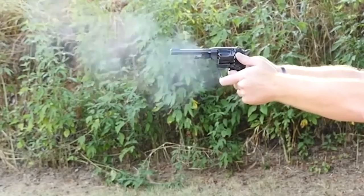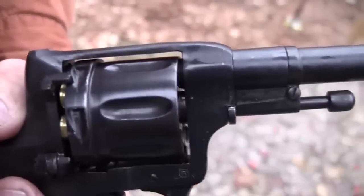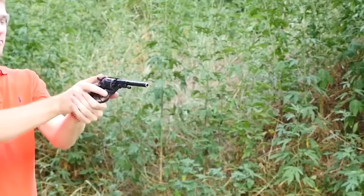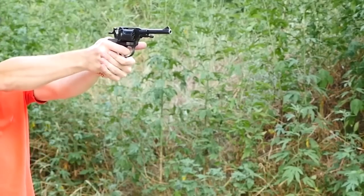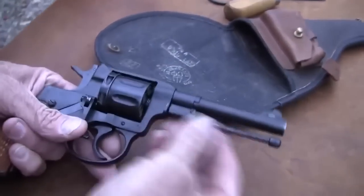In terms of home defense or carry pistols, the 7.62 by 38R cartridge is 34% smaller in mass than either a 9mm or 357 Magnum round, travels 13% slower than a 9mm, and around 50% slower than a 357 Magnum.